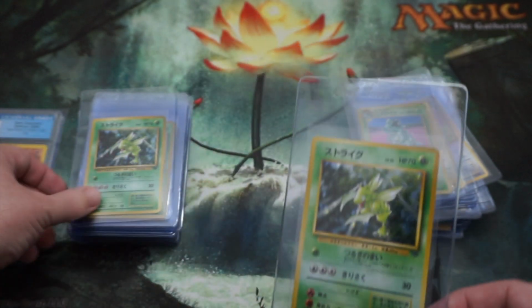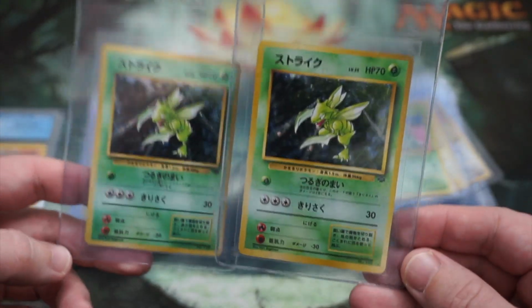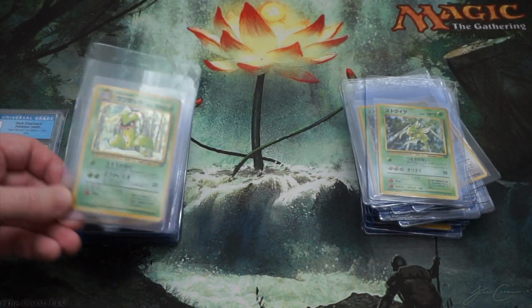I did have 4 of these, right? So I sent 2 to PSA in the past. I still haven't gotten them back. They've been there for almost a year. And I'm sending these, and it would be kind of funny if they got to me both at the same time. That's the other thing about this.